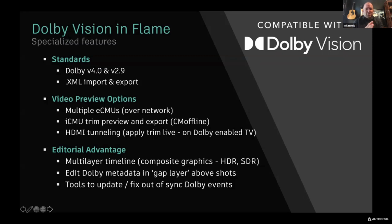And then there's also some tools to fix problem events. Like let's say you had a time ramp that stops and comes down to normal speed and then cuts in editorial to the normal speed shot. That's two events in Dolby, but you might not want those two events. You might want to blend those two shots into one. And that's another thing that can be done in that multi-layer timeline.